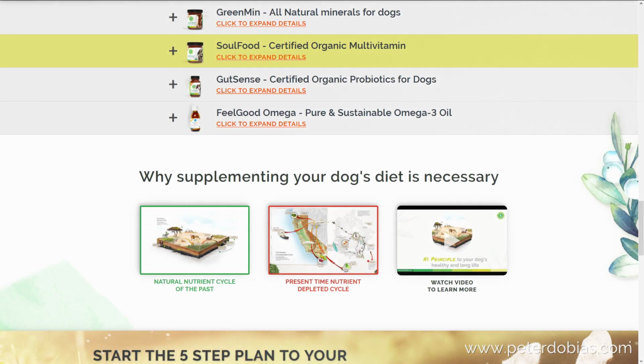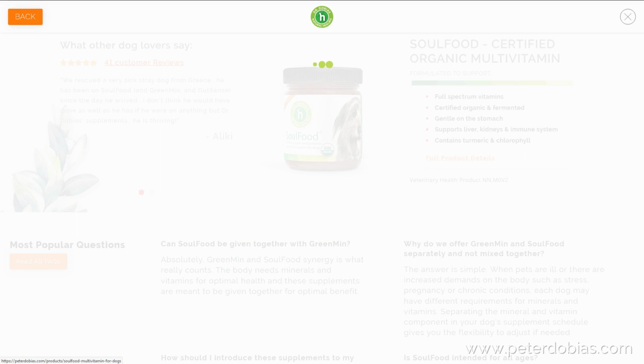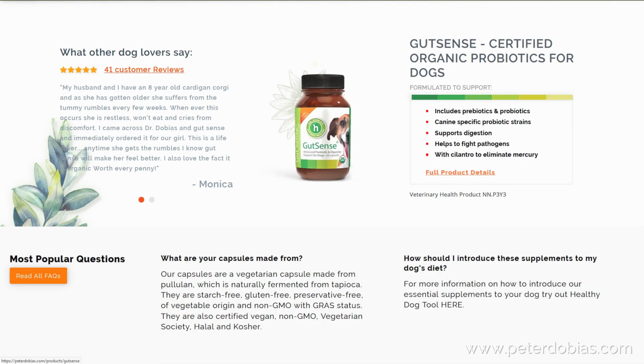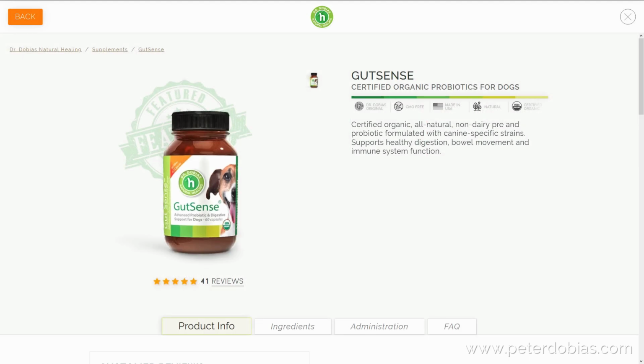And when it comes to Soul Food, it's a new generation of multivitamins. It's a certified organic multivitamin for dogs. It also contains some health and organ support ingredients, and it is fermented, which is very different than most vitamins on the market that are just synthetically made and they're not part of whole food. GutSense is a certified organic probiotic for dogs. It is especially made for the digestive tract of canines. And the last one is Feel Good Omega.